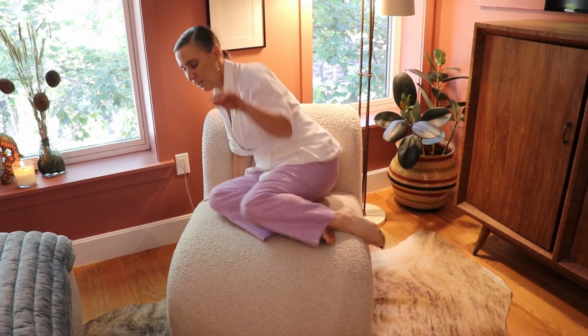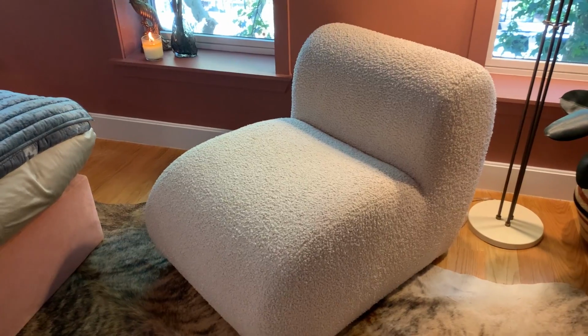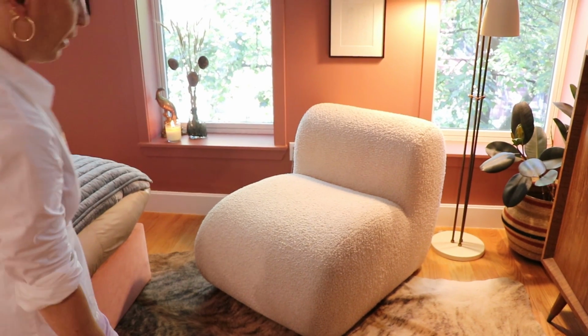People always ask me, how do you sit in this chair, Francesca, when they come into the store? And honestly, it's the type of chair you just kind of curl up on and get cozy. It's in the boucle fabric. It's got great side profile, so it's great for design. They look good paired, or you can just do them single. It's called the marshmallow chair.